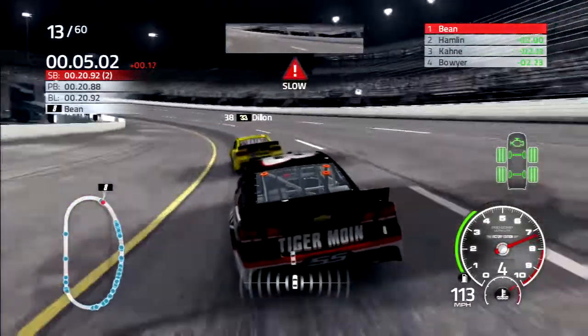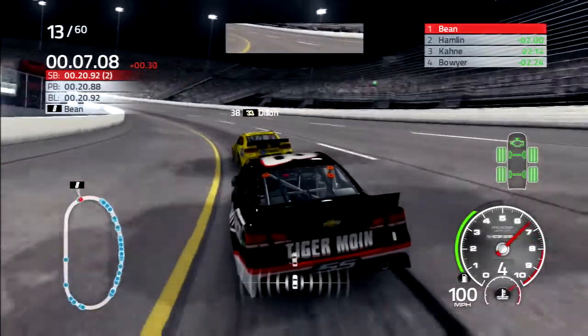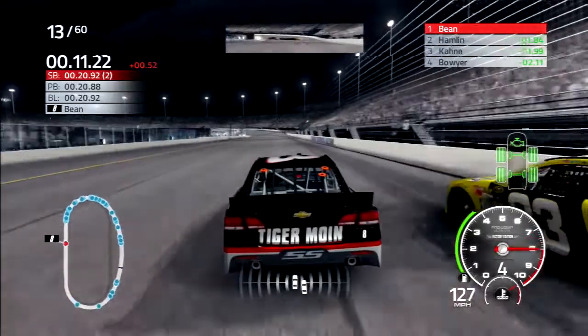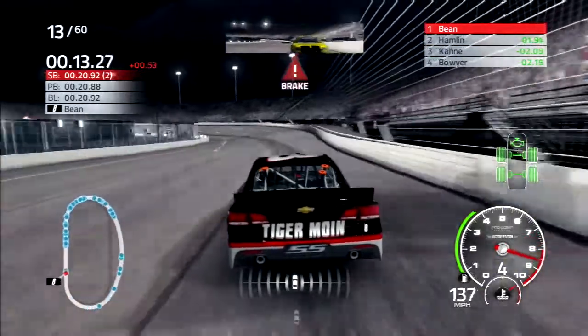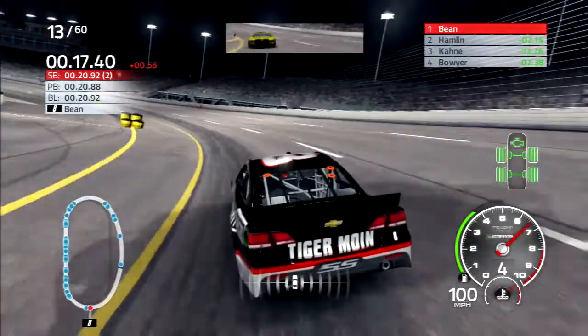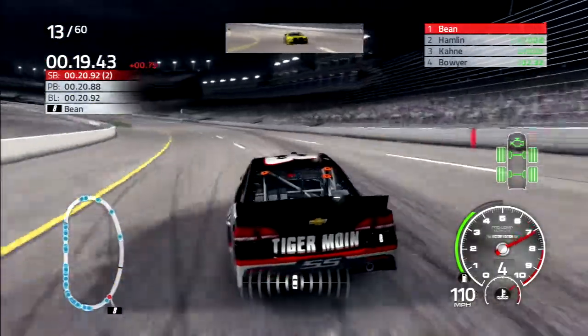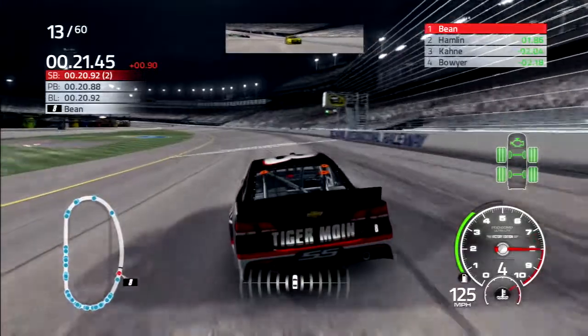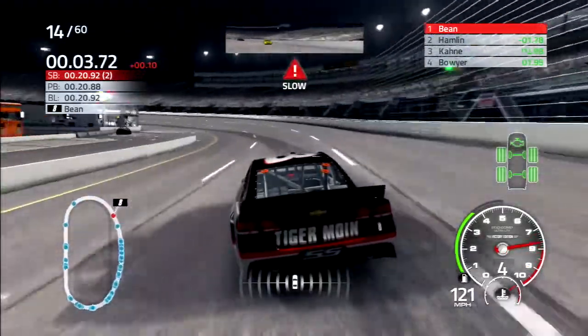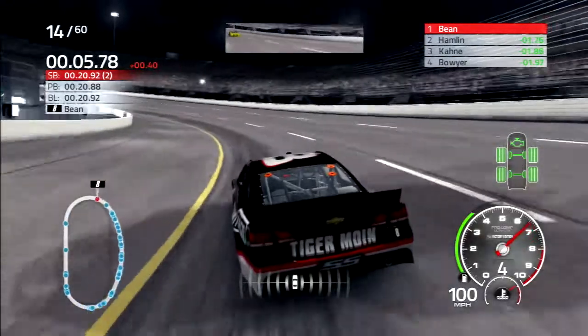Bowyer's made his way back up into the top four, which means Kurt Busch, or Kyle Busch, whoever that was, is now back to top five. We're as on the high side. Ty Dillon goes a lap down. We've lost the fastest lap of the race so far, but that doesn't mean that's going to stay that way. Come around to complete lap 13.